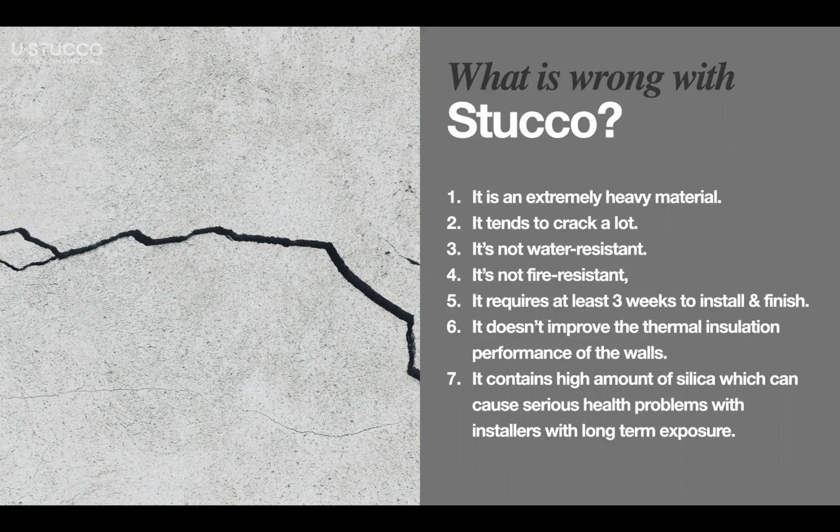Why do I say that? Because it didn't see any significant improvement. Why? Because as you all know, stucco needs to be economical. It needs to be affordable. So anyways, let's go back to what is wrong with stucco.